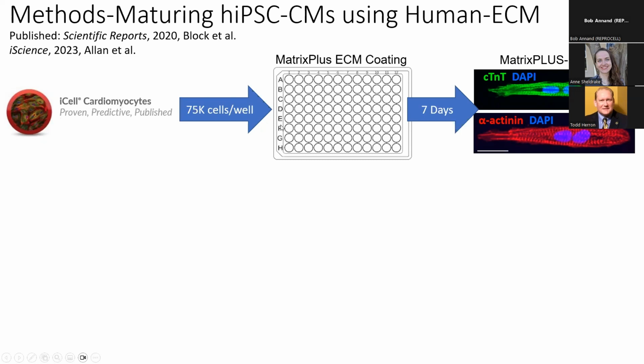We plate them at a plating density of 75,000 cells per well to create electrically and mechanically connected monolayers. We let those cells grow for 7 days, maintained in culture, and after 7 days we routinely observe a rod-shaped morphology of the cardiomyocytes, which you can see here with immunostaining for cardiac troponin T in green, a cardiac-specific myofilament protein, and on the bottom, staining for alpha-actinin, a Z-band protein of the cardiac sarcomere. Also here, you can appreciate the binucleation of the cardiomyocytes that's also known to occur with maturation.